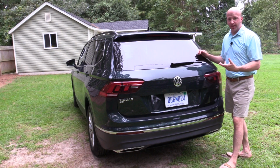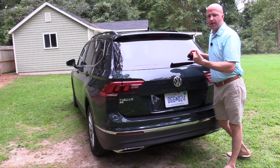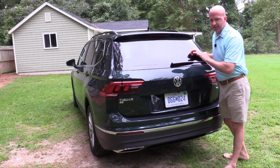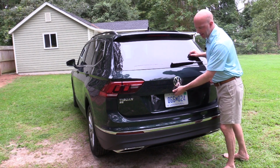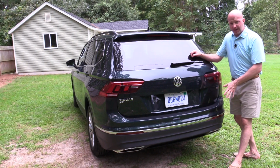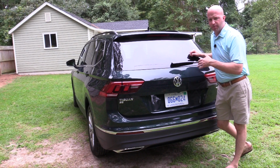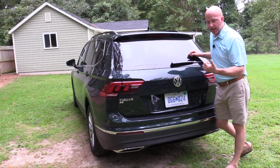Now, what I've gotten used to with that is, of course, pressing the VW. It kind of makes for a nice little handle, pops it open. Well, they've gone pretty much standard operating procedure here with the handle right here in the middle. Now, what you'll see when it comes to safety is there are no backup sensors on this model, but there is a backup camera. Gives you just enough bird's eye view to really see what lies behind.